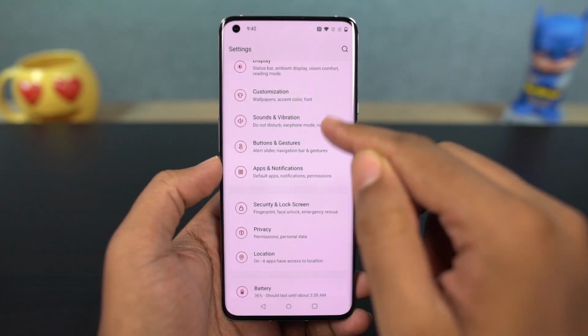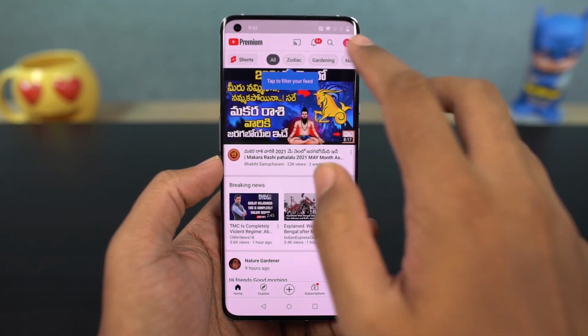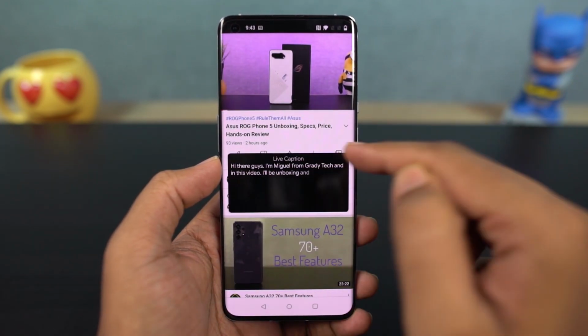Next, we have live captions. You can enable it or disable it directly using volume buttons, and once you enable this feature, it gives you live captions while watching videos or while playing something on your phone.